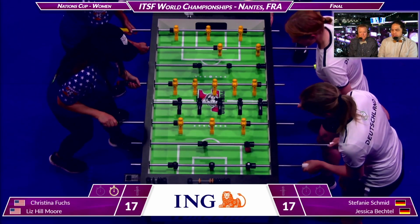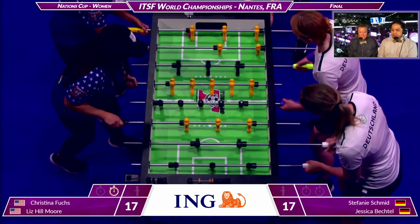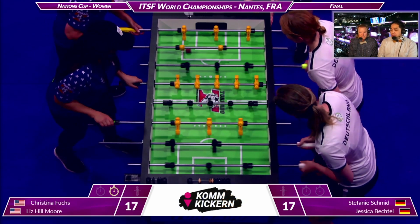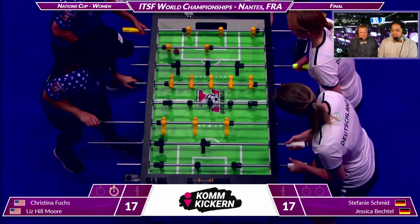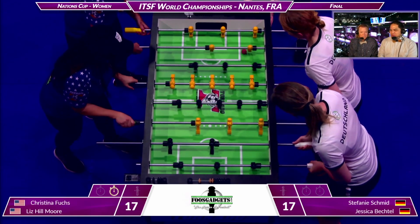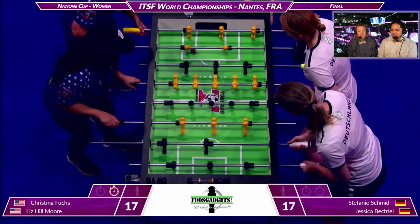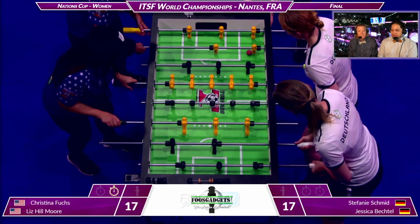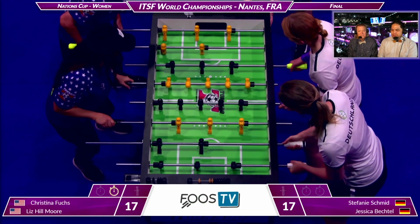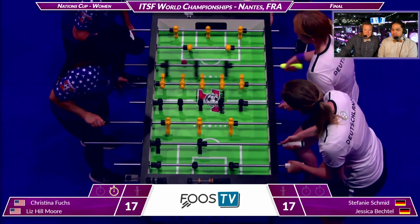So the quick straight attempt, and Jessica was all over it. Near wall bank that just missed. If you added up all the near misses in foosball that decide a match, it's amazing. It's a game of millimeters for sure.